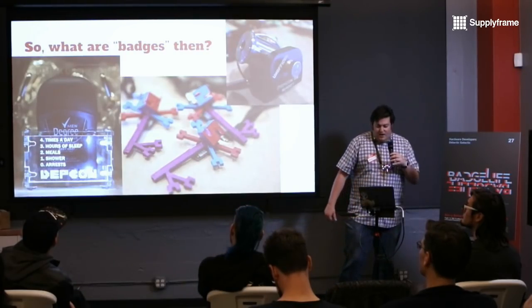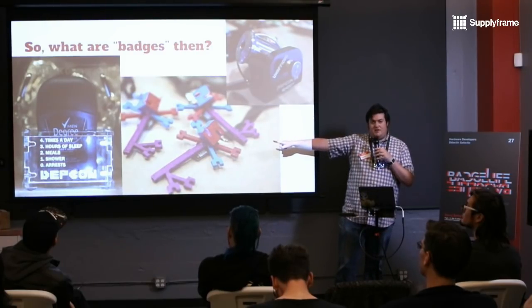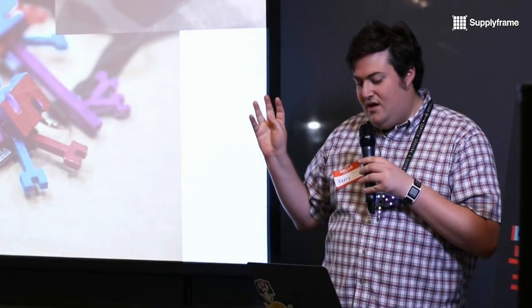Other examples, always popular, top rules of DEF CON, deodorant badge, because it turns out if you go to a hacker convention, maybe you might need some help with the deodorant. All important things for DEF CON, no rest. Take one shower every day, two meals, three hours of sleep.